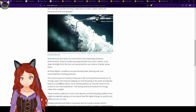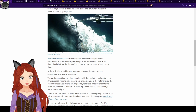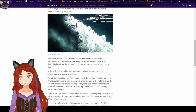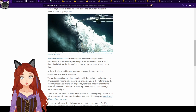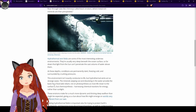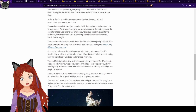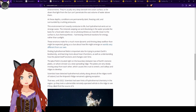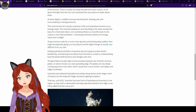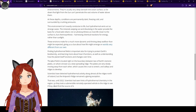The hydrovents act as strange oases. The minerals seeping out and dissolving into the water provide the basis for a food web reliant not on photosynthesis, as most life closer to the surface is, but chemosynthesis, harnessing chemical reactions for energy rather than sunlight. These environments make for a much more dynamic and thriving deep sea floor than might be expected, giving us a clue about how life might emerge on worlds very different from our own.